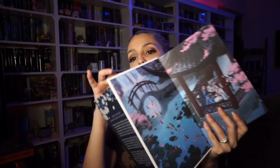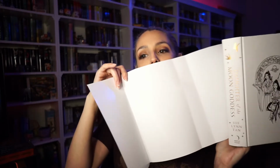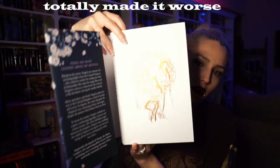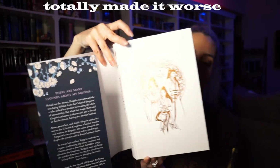All right, next on the list, everybody was talking about. If you don't know, then where have you been? But the Fairy Loot edition of Daughter of the Moon Goddess. And that is why everyone was talking about this book. It is absolutely gorgeous. And then we have the end papers and the art on the front cover. Let me see if I can hold that better for you. The art's on the front cover. And there is nothing on the dust jacket, if I remember correctly. No. Because it's on the end papers.